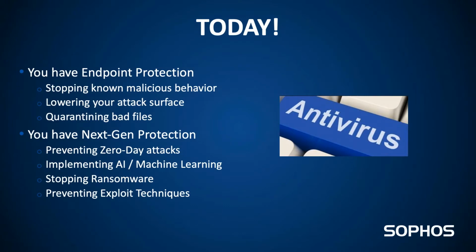So today, with endpoint protection, with antivirus, there's two main areas that are seen inside of an endpoint product. One is the signature-based, behavioral-based type of endpoint protection, your antivirus, which is looking at malicious behavior. It's designed to help lower the attack surface, cleaning up or quarantining those malicious files and throwing them in a quarantine for you to look at or play with later.